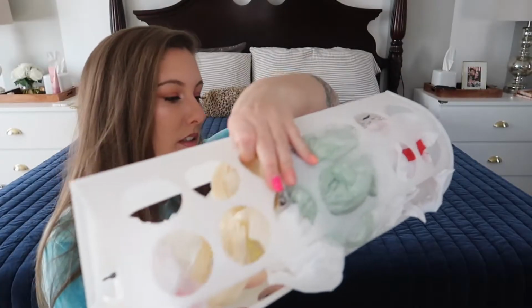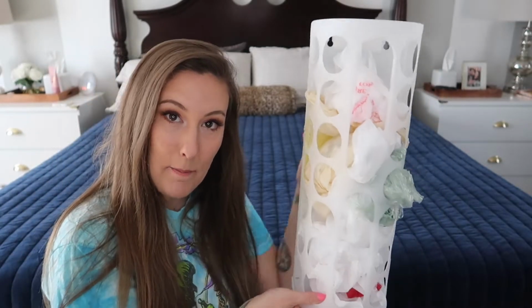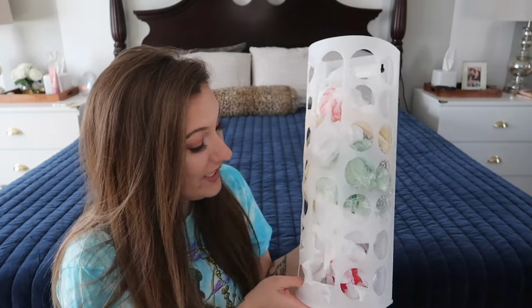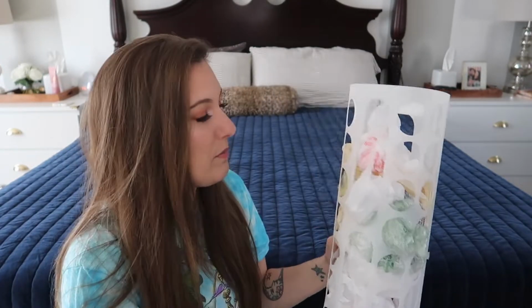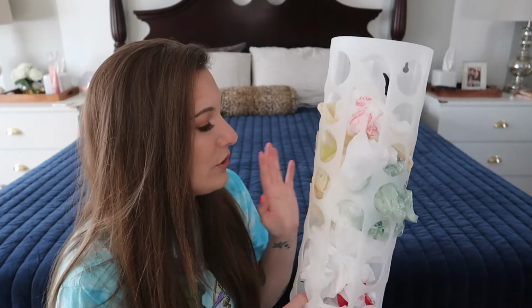Moving on, we have the Variera, which I have recently shown in a video. This is a plastic bag holder and dispenser. I think most people have that bag full of bags in their house. So this is just a nice way to store them all.